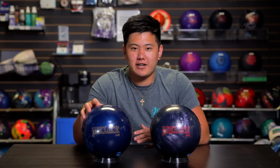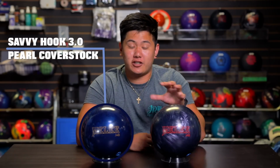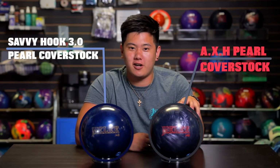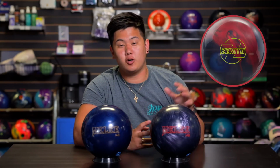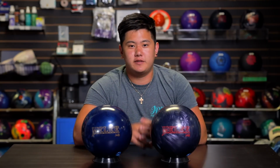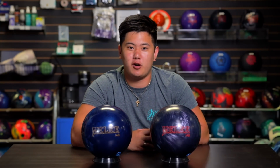Both of these are pearls, but the Carbon comes with a stronger cover stock. The Midnight Blue has the Savvy Hook 3.0 pearl cover stock, and the Carbon comes with the AXH Pearl, the same cover stock that was seen on the Zenith Pearl. With this stronger cover stock, we're expecting it to hook a little bit more, maybe even a couple feet earlier. This will be in contrast to the Midnight Blue, which with the weaker cover stock gets down the lane super easy and has a much more sharp, defined shape.